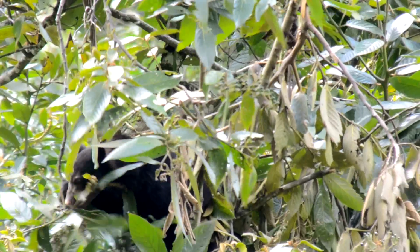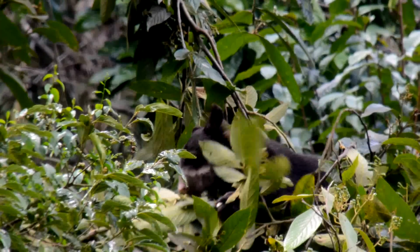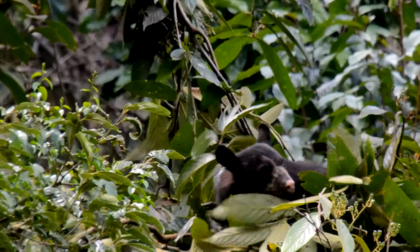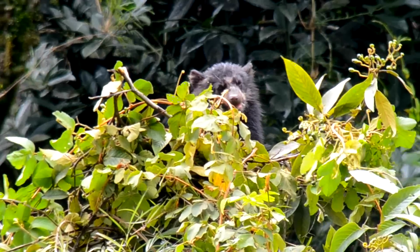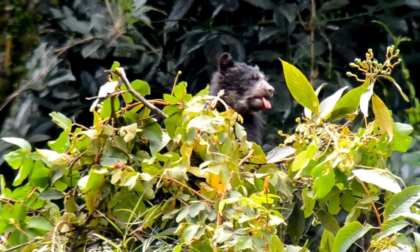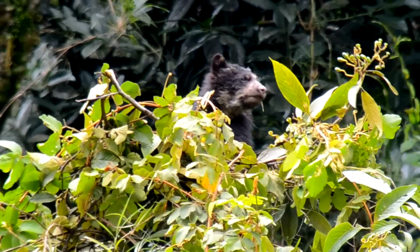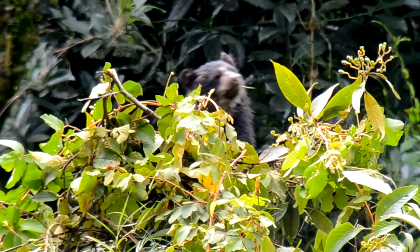They're actually very deceptive. They feed in this thick foliage at the top of the trees here. This is one of the most endangered large mammals in South America. The only bear found in South America, the spectacled bear. In fact, in previous times, these bears used to extend right from Southern California all the way down through Central America and into South America. And today you only find them down here in South America, places like Peru, Ecuador.